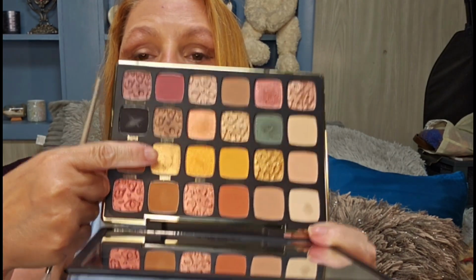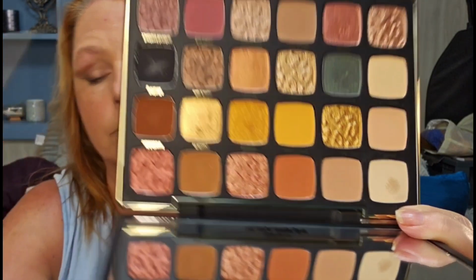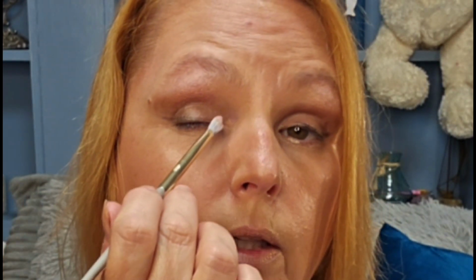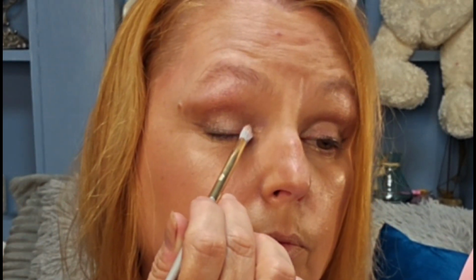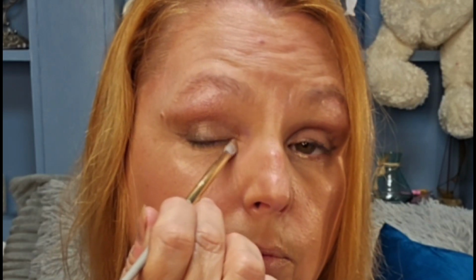Next, I'm coming in with this brush, which is fluffy, but has this little point at the end. And I'm going to come in with this color right here. It's called Sundown, right there. And I'm going to go right into here. So I'm going to go here and just a little bit below. Just dabbing.